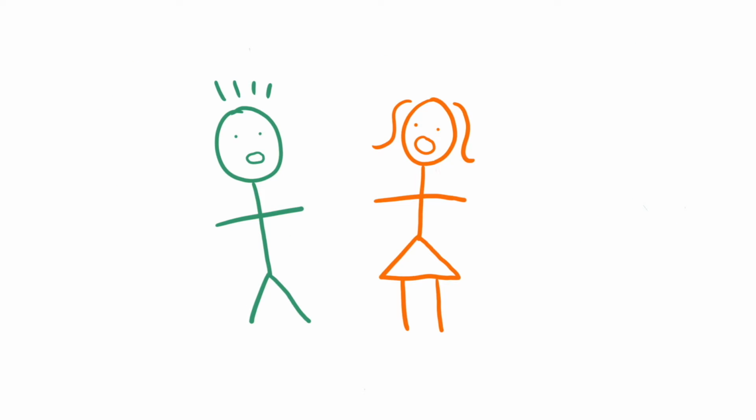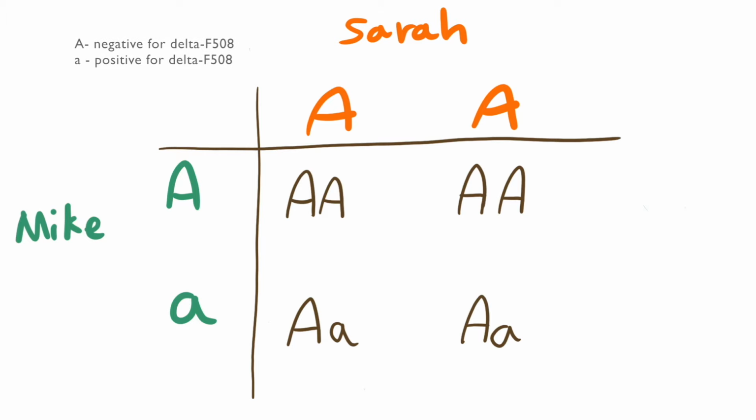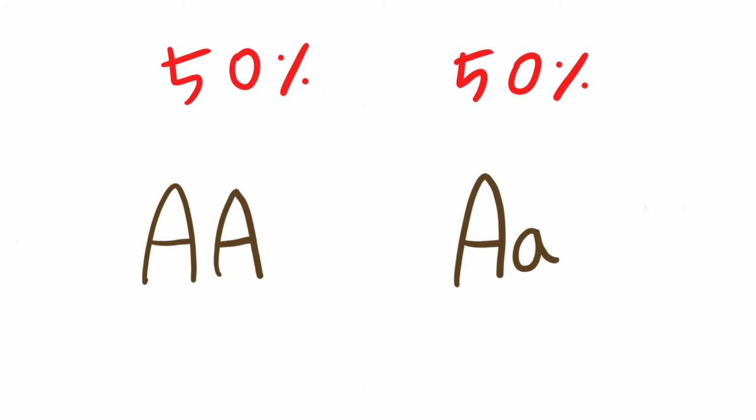The chance of Mike and Sarah's baby getting cystic fibrosis is 0. Since the gene for delta F508 is recessive, using Mike and Sarah's genotypes to draw a Punnett square, there's a 50% chance Sarah and Mike's baby won't get the delta F508 allele, and a 50% chance the baby will be a carrier.